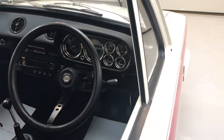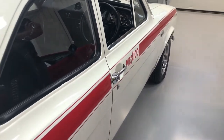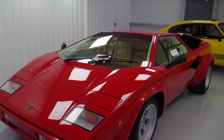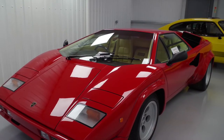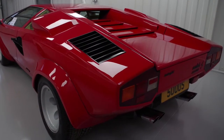Excellent. Lovely. And all so far, these cars are all for sale. As such, the Countach isn't actively for sale. Someone came along and made a big offer, and the Mexico is about to go up for sale. This isn't currently for sale.